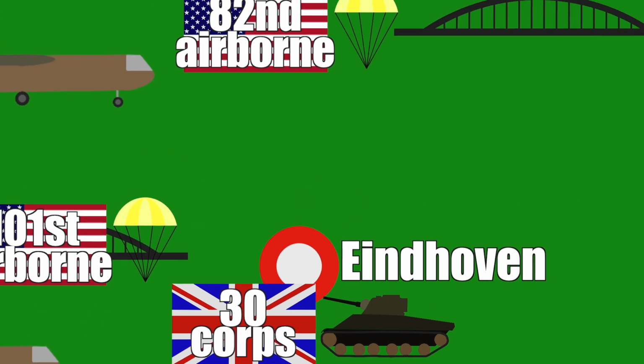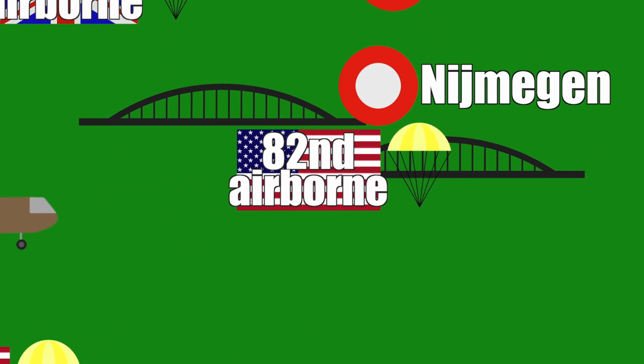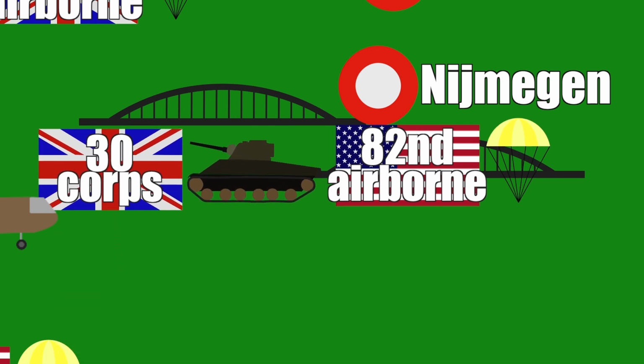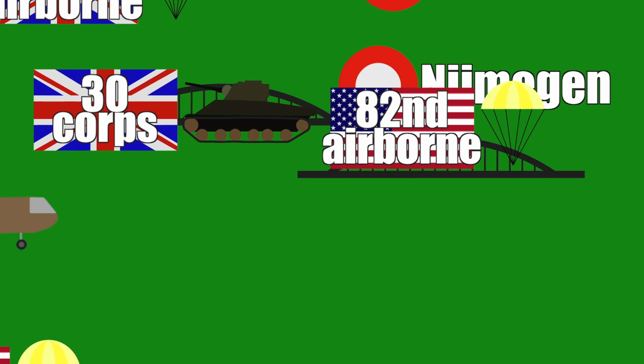The 82nd had a successful landing on day 1 and secured Grave Bridge, but not the main bridge at Nijmegen. By the end of day 3, the 30th Corps had reached them, and on day 4 the bridge was captured.